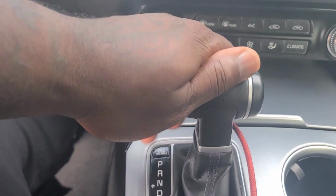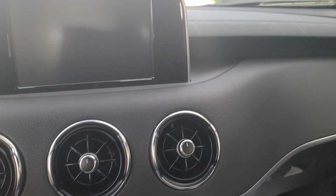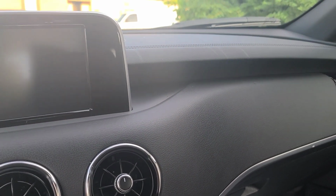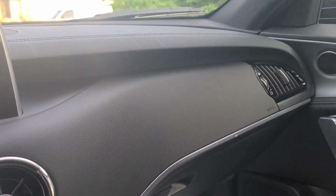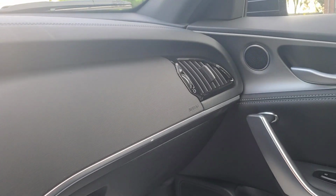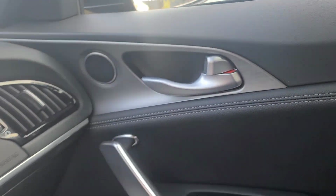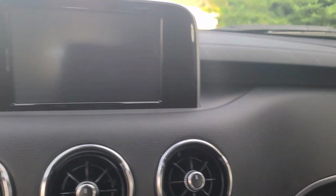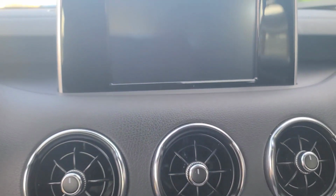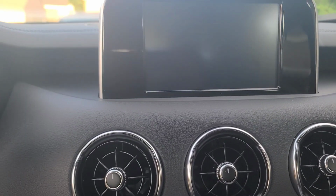And the gear shift is different on the 2. The 2 is slightly, you know, the upgraded model, man. It's got everything fully loaded, from the lights to the cameras, all this. This one only has the rear camera. It doesn't have the side cameras on the mirrors like the GT2. It doesn't have the front camera at all, but it has the rear camera, man.